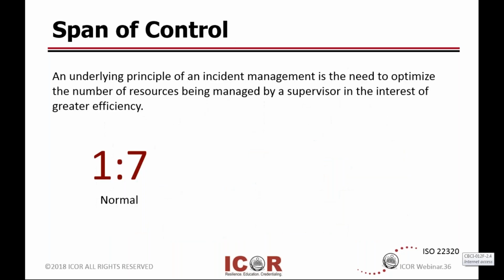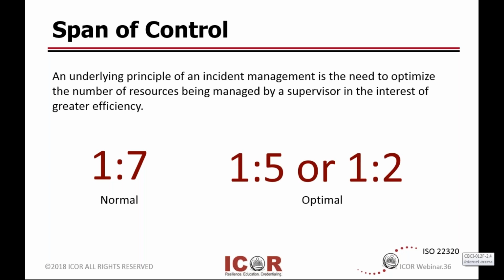When we're talking about span of control, an underlying principle of incident management is the need to optimize the number of resources that you need and the number of resources being managed. In normal business as usual, we look at one incident commander or one manager to every 7 people they respond to. The other rule of thumb is that during an incident, that number should be reduced to somewhere between 1 and 5 or 1 and 2, but this is very dependent on how many people you have available and what your organization structure looks like.